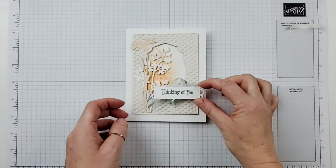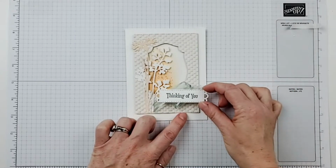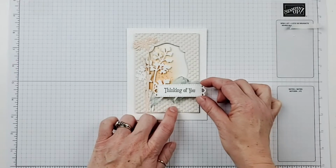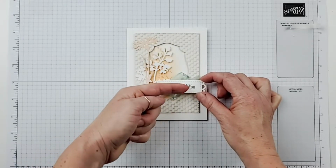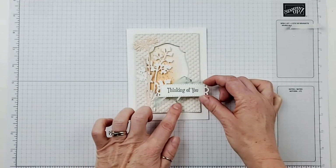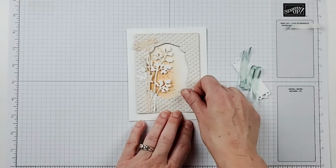Okay, we're almost done. So now I have a bit of adhesive down here. That's probably going to be a problem unless I lower this, which I might do. No, I kind of want it in that lower 1/3 of the card. But I want a little bit of the opening to show there. So I kind of want this gone.